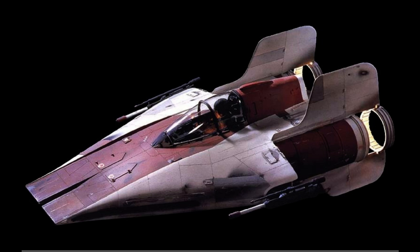But the thing that has me excited about the new Star Wars movie is that Lawrence Kasdan, who wrote and directed Empire, is a major force behind this one. Wow. That gives me hope. That gives me a lot of hope because Empire is obviously the best one, obviously. So let's move on to the next ship.